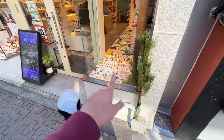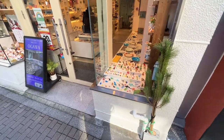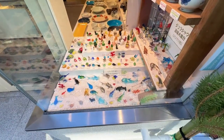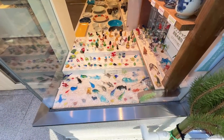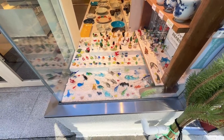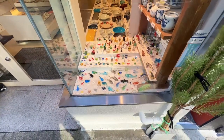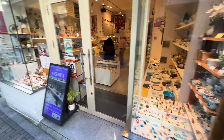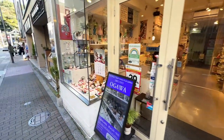All like little glass miniatures. Those are cute. Only 440 yen, 500 yen, 900 yen. Damn, that might be something interesting for my Patreon members. We're up to 45 likes, awesome.